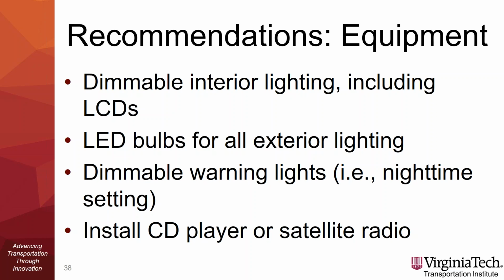Second recommendation was to use LED bulbs for all exterior lighting. LED lighting has been found to improve visibility. We did see a lot of comments from operators saying they were driving next to a light vehicle, and the light vehicle's lights provided greater visibility than the plow truck's lights. So the operators were saying, it's ridiculous that the light vehicles have better visibility when our truck is designed to operate in limited visibility in poor conditions.